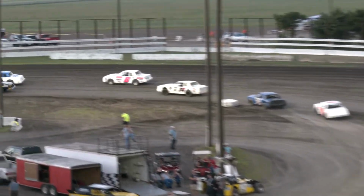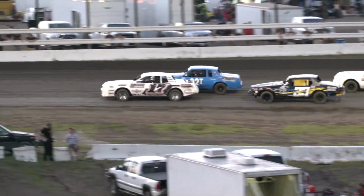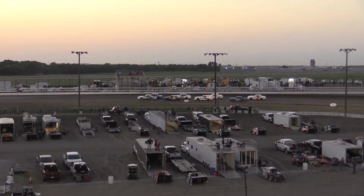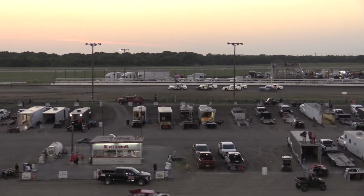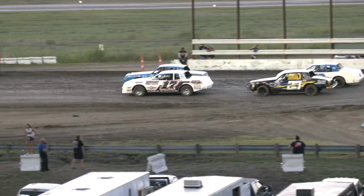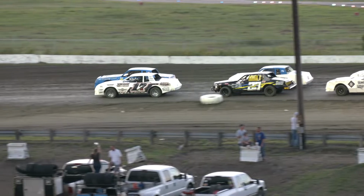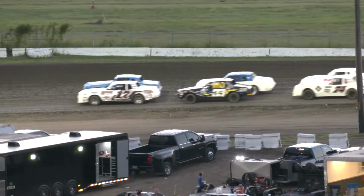Third row on the inside will be the 74, Kevin Haslip out of Malakoff. The 6M will be Jeff Jones out of Crandall. Fourth row, 62 of Brendan Marshall out of Wills Point, and the 8 car of Rick Murray out of Rowlett. That's your tentative lineup, heat race number 1 for your USRA factory stocks. Creeping through 3.